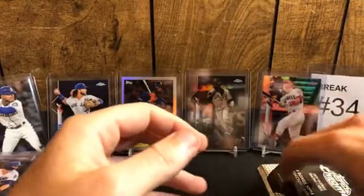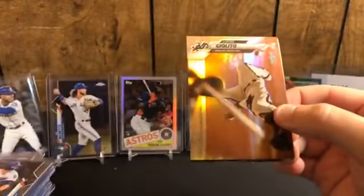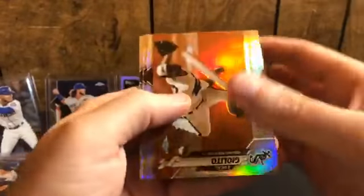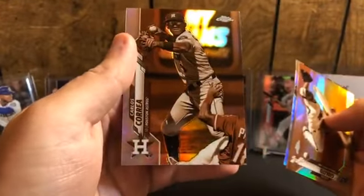Stick around after this last sepia. I'll see if we can get one or two more hits. All right, final sepia. Give us a big one. Giolito, White Sox. Archie Bradley, D-backs. Nolan Arenado, cool card there for the Rockies. And a Carlos Correa going to the Houston Astros.